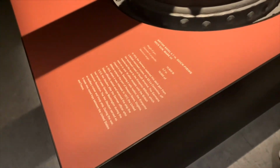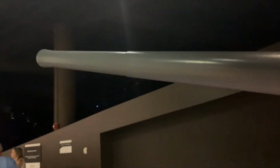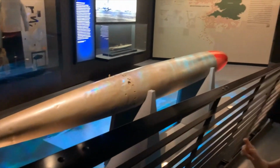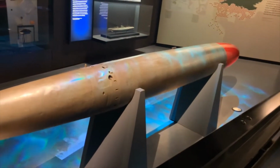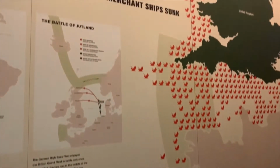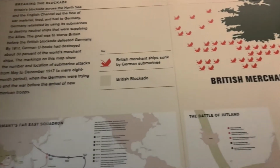That's a British naval 4.7 inch quick firing deck gun Mark III. Damn. Yeah, I know you cannot touch it. That's a missile, my friend. Wonderful history. You have to spend a lot of time reading in this. Absolutely beautiful.